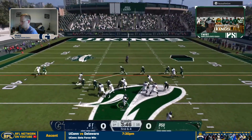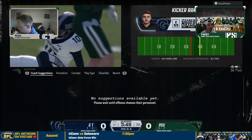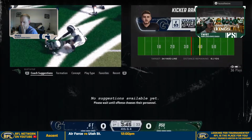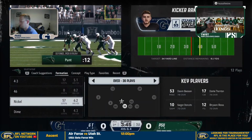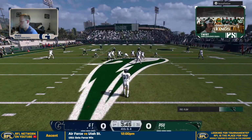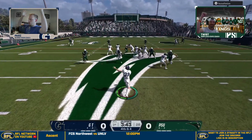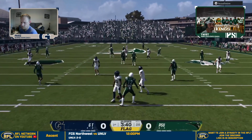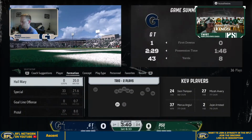3rd and 4. Thomas back to pass, looking, throws as he gets hit, and it's incomplete. Pressure got there, I think, faster than maybe he realized, and it's going to be a decision for Georgetown from the 40-yard line. Georgetown bringing the field goal unit on, or excuse me, the punt unit on. Kick is away. Ross is going to fair catch it, and it's kick-catch interference. I think there's a little bit of baiting there. Twist is going to accept the penalty.